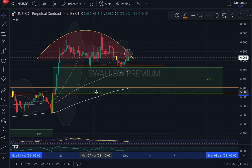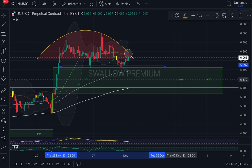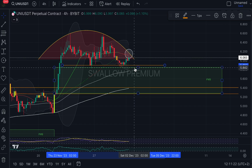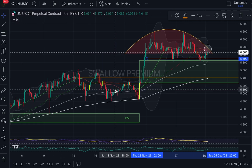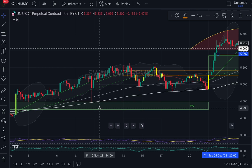Now, with that being said, our game plan once again is very simple. Wait for some kind of rejection near this zone, and once we see the rejection, we want to see price move towards this $5.9 basically. And once we see this zone broken and movement towards the 100 EMA, we are most likely going to see some kind of movement, or at least a weak quick liquidation or long squeeze towards FVG zones. Something like this here, but maybe further down to the lower zones.